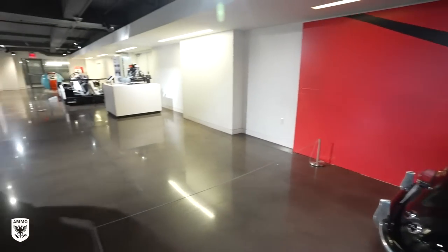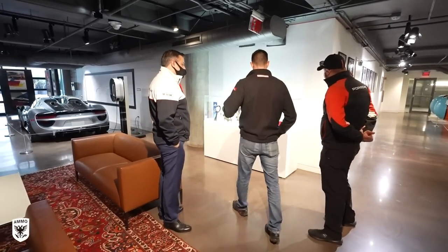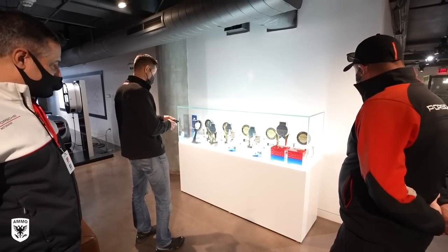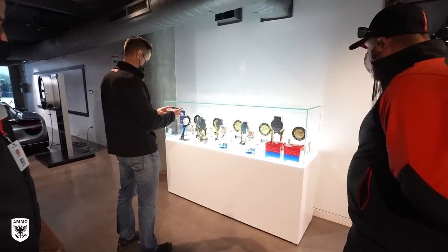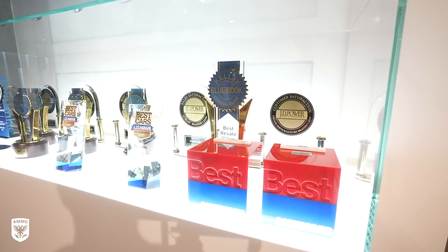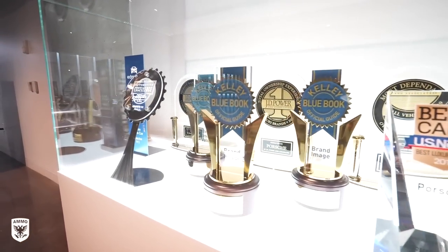Obviously, no motorsports-oriented manufacturer would be complete without a good trophy case. Right? Of course. So some of the awards that Porsche has won over the last several years. Always been very impressed by the best luxury brand. That's a pretty hard-fought award. Winning it multiple years in a row is, I think, pretty impressive.